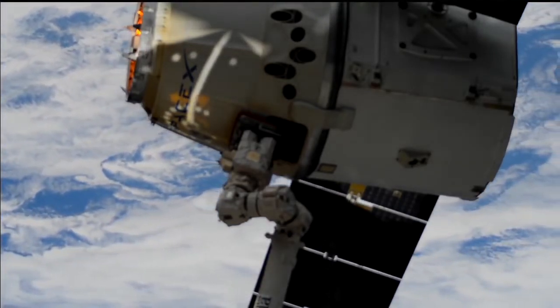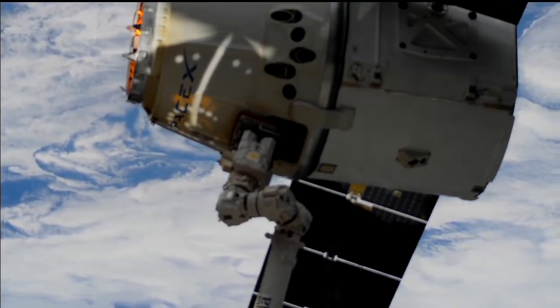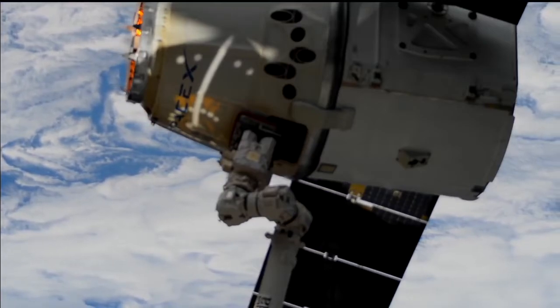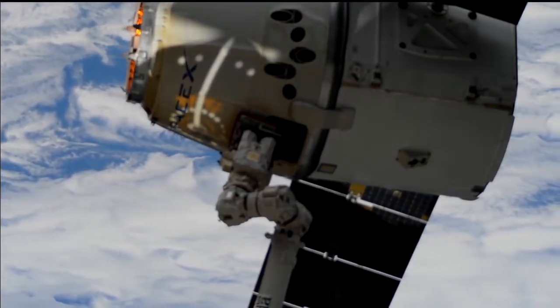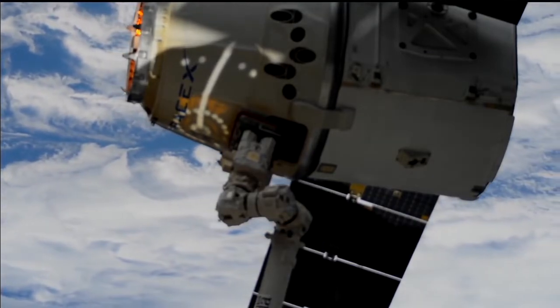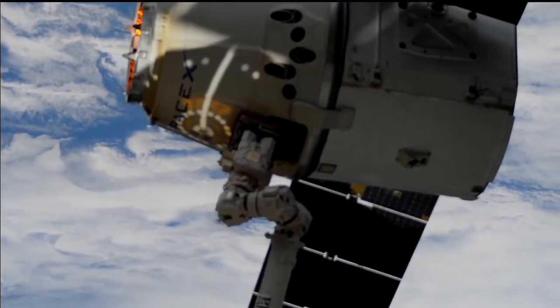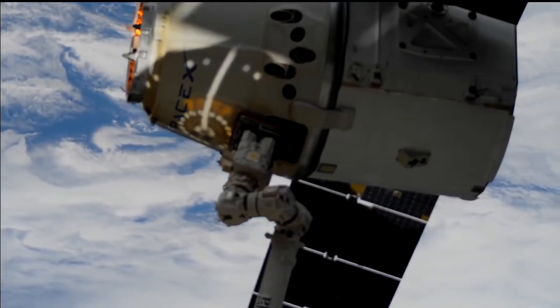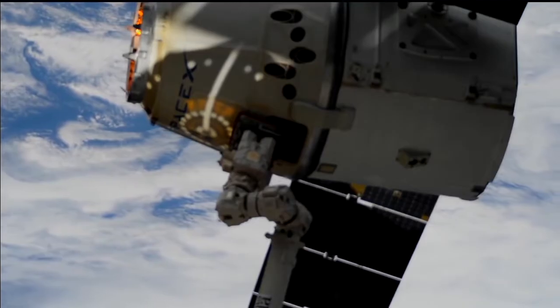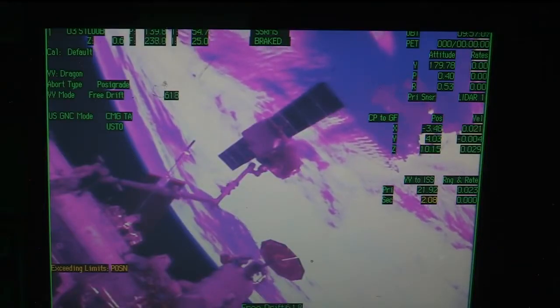So as Dragon departs today, we'll keep an eye out for calls as it gets outside of that keep-out sphere and again outside of that approach ellipsoid. Once outside of that approach ellipsoid, you may hear the call that Dragon is 24 hours safe. So that again just means it's now in a trajectory that even if control was lost of the spacecraft for at least 24 hours, we know it's not going to move inside of that approach ellipsoid, that imaginary area around the International Space Station.